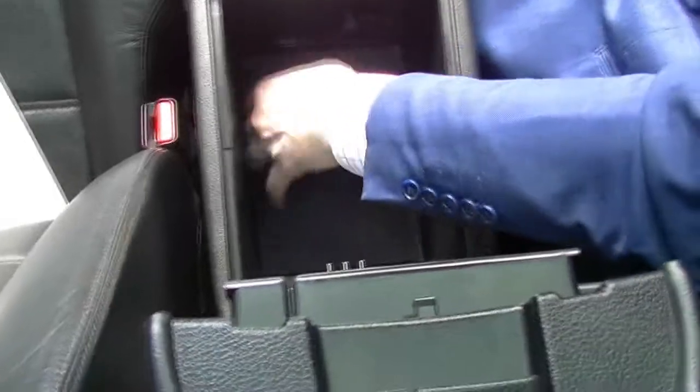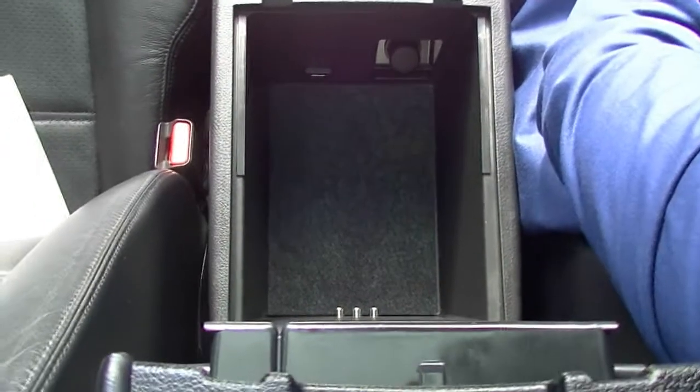Now you can also close that off as well. Opening up your center console, we have a ton of room in there as well, so lots of room for activities just inside there. We do also have a USB port in there and a 12 volt socket as well.